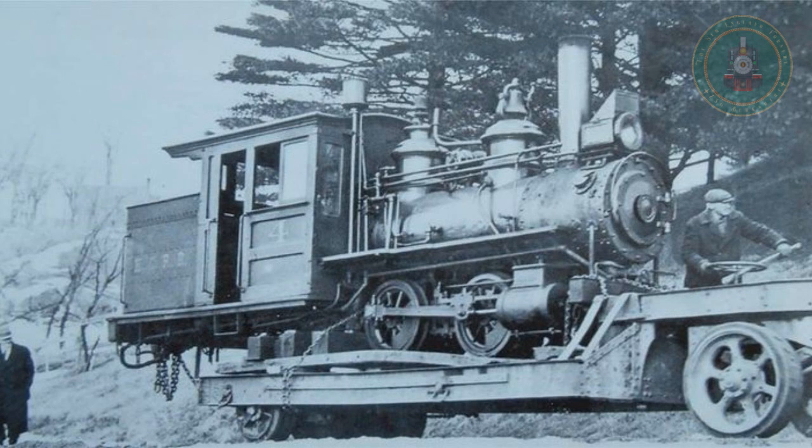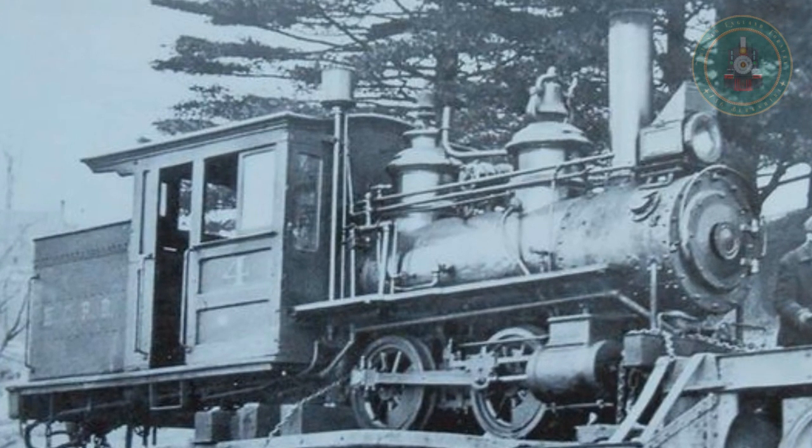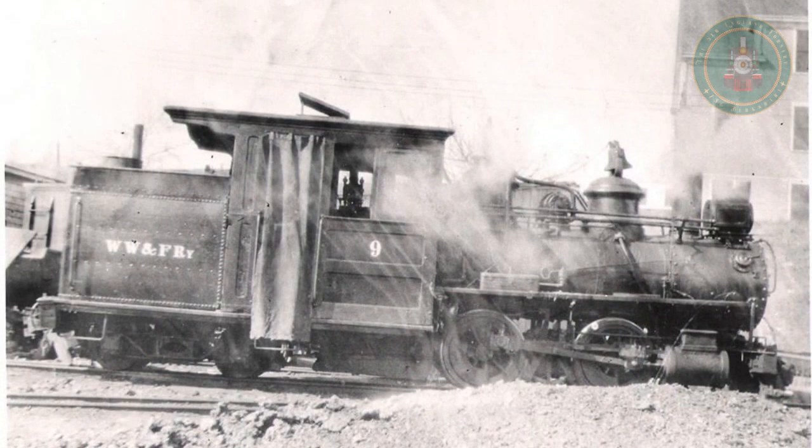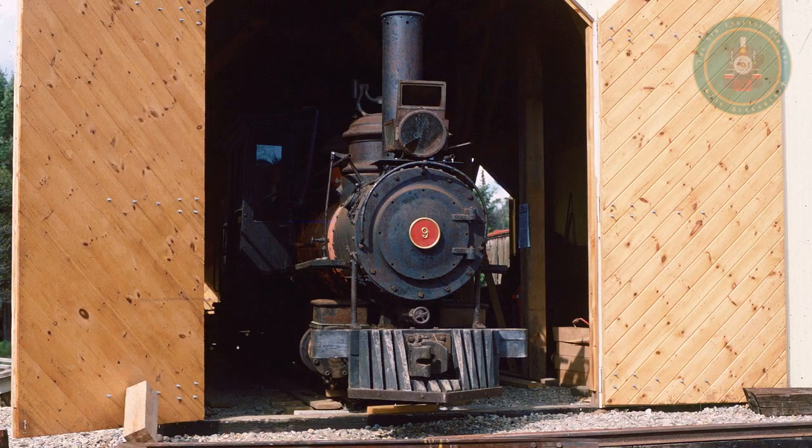In 1929, the line shut down, and number 4 was sold again to the Wiscasset, Waterville, and Farmington, and renumbered to their number 9. But her tenure was short-lived, as number 9 would be sidelined in 1933 with cracked frames. Thankfully, number 9 was rescued by Frank Ramsdell in 1937 to be stored in the barn in Connecticut, making her the first two-footer to get preserved long before L.S.D. Atwood's acquisitions in the 1940s.